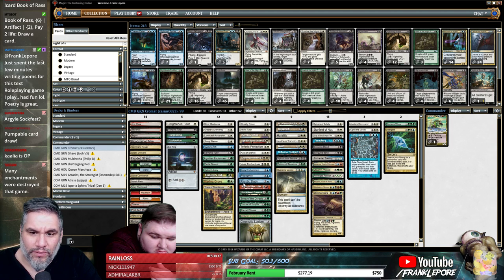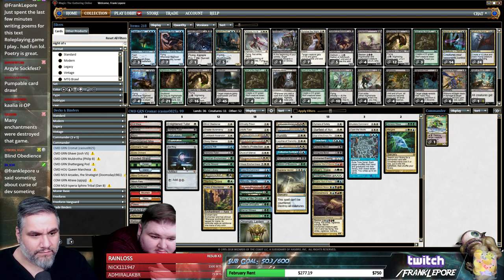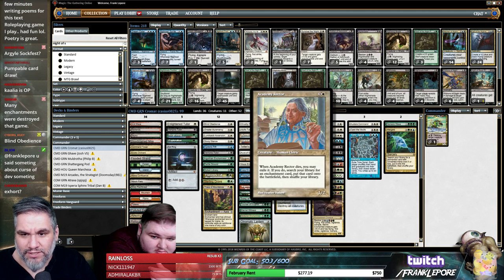I do like something like Eternal Witness as well, just to get back... Oh, there's already one in the deck. Is there? Yep. Perfect. That's exactly what I'm thinking. I like Eternal Witness because then you can just get back your Replenish. I think Replenish is one of the strongest cards in the deck.